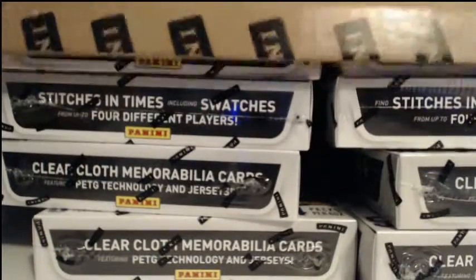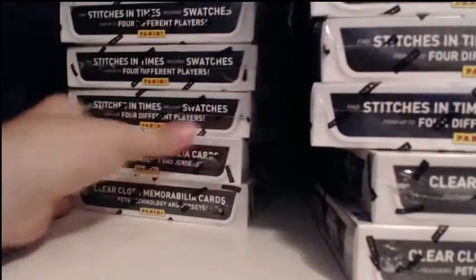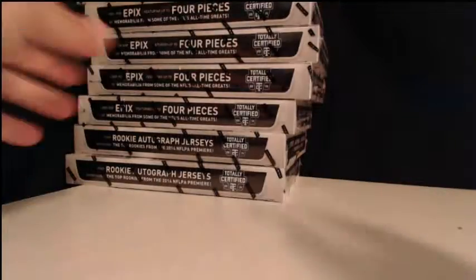Go ahead and cut the bottom. Certified boxes are so big. I promise you they're all in here. I'm gonna have to stack them up here so you can see.